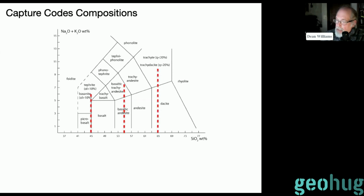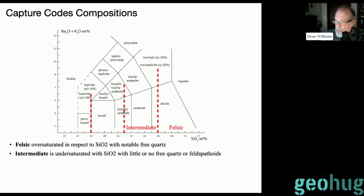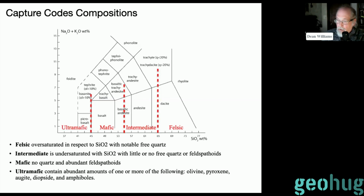Now, as an aid to how to choose these, felsic is oversaturated with silica, and so you see a lot of notable free quartz. The intermediate has much less quartz, maybe a little, but not very much, and not much feldspathoids. Mafic, there's absolutely no quartz, and you've got abundant feldspathoids. The ultramafic, you have an abundance of mafic minerals like olivine or pyroxene.